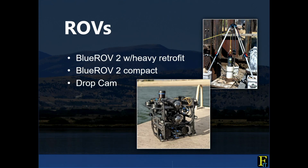We also do use some ROVs, which more acronyms, of course, but that's just remotely operated vehicle. These are things like little submersibles for doing underwater inspections.